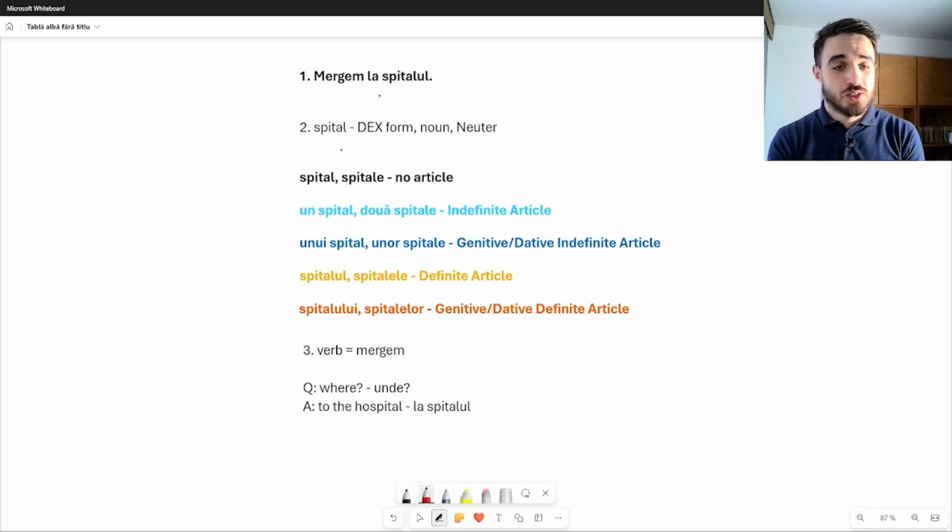Cool. So now that we got to this point, we are aware of what we're talking about, spitalul. We are aware of the different types, the different shapes of spitalul and the characteristics. And we even found out what's the question that it answers to, the verb. The next step is going to be a bit more tricky, I think, and I need you to buckle up.